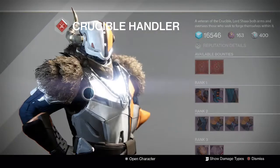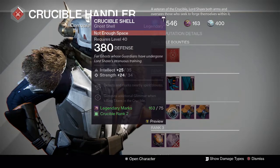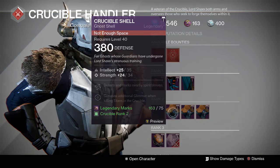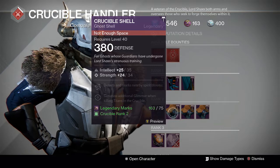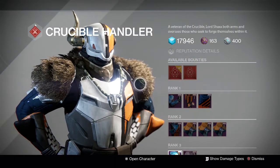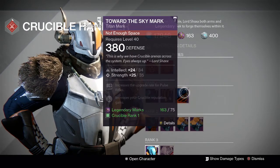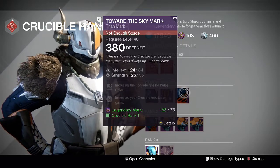He's also got a ghost here, again, the one right next to the chest piece. This one's a 59 shell with 1 point down on strength for 75 legendary marks. Not too bad. Spirit Bloom sensor, and it also has Titan Bounty, where you get additional glimmer when killing Titans in the Crucible. Nothing for the Warlocks, but the Titans have this mark here. It's 1 point down on Intellect, 75 legendary marks with Pulse Rifle upgrade and Crucible Champion.